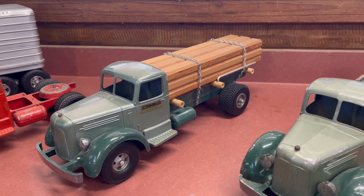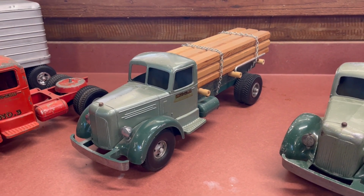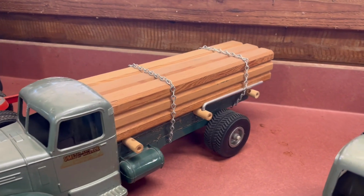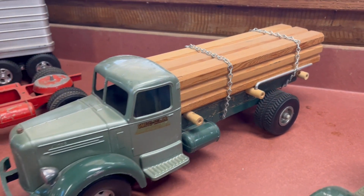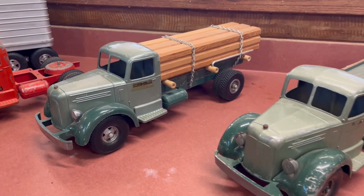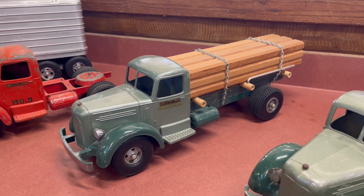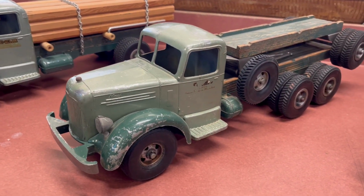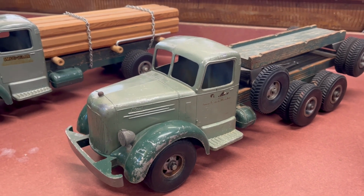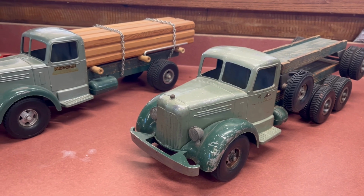I got this one in the estate sale honey hole. A really nice truck. It's got the original lumber, the original rollers, the whole nine. Kind of cool, I think. These trucks are the same color, same truck, but here you have the early version and here you have the later version. So that's kind of cool. Whenever I get a chance to get a variation like that, I'll go ahead and do it if I can afford it.